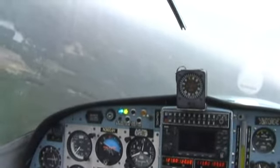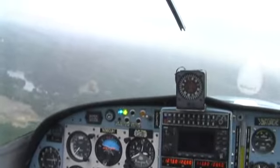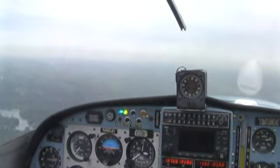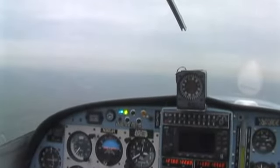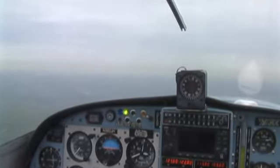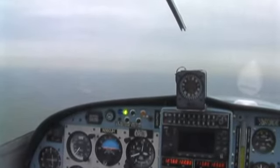Alright, we are abeam Hopatcong. We are down at 2,600 feet. Okay. Head of tanks full, transfer pumps off. Plan for runway 19 at Lincoln Park with a left crosswind.